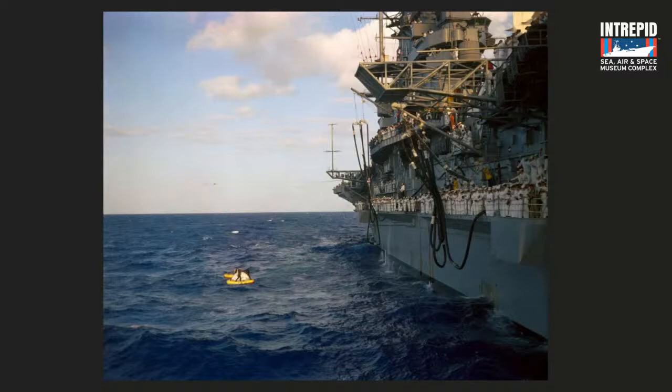So you can see right there, the Intrepid kind of parked alongside of the capsule as it's waiting in the water to be picked up, right? You can even see it has a yellow flotation collar around it, right? By the way, you can ask any questions you guys want about the Gemini capsule, but I want to tell you guys a quick story about an earlier Mercury capsule, right?